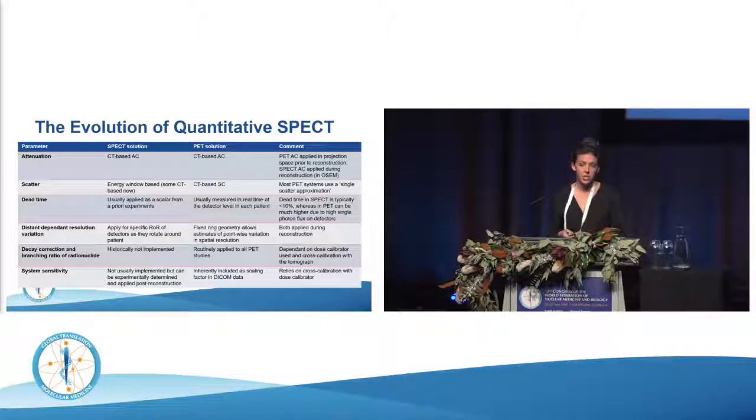Distance-dependent resolution variation and correction for that. Certainly we're all aware that as the collimator or the detector moves further away from the patient, the resolution does deteriorate. In SPECT, we've got varying radius of rotation for our projection, so this needs to be taken into account. For PET, perhaps a bit more straightforward because we have that fixed ring geometry. Decay correction and correction for branching ratios of radionuclides typically has not been implemented in SPECT CT quantification. Obviously, it's routinely applied for PET.